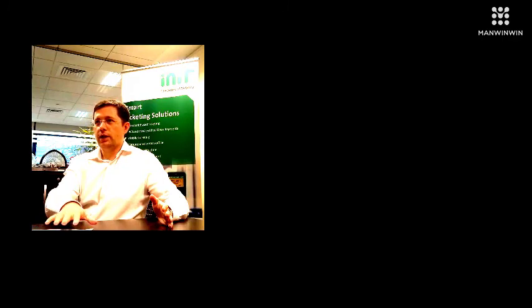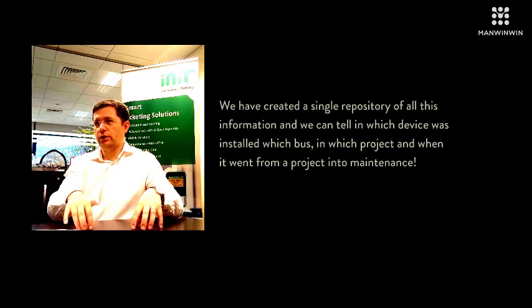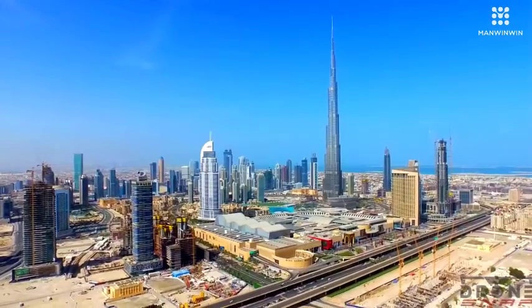Since we're using ManWinWin, we have created a single repository of all this information, and we can tell in which device was installed, which bus, in which project, and when it went from a project into maintenance. And our customer can look at all this information, or most of this information, directly through the web interface.